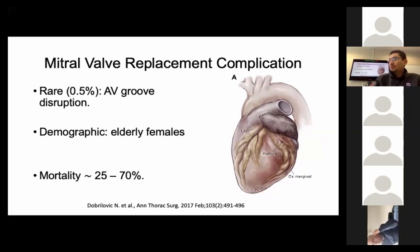They can develop a bit of a dehiscence of the posterior part of the heart, what we call AV groove disruption. And how it presents is blood, blood, blood. In the OR, essentially you'll see blood pooling up in the chest, and the surgeons are trying to find where it's coming from. At the end of the day, it's likely coming from the back of the heart.